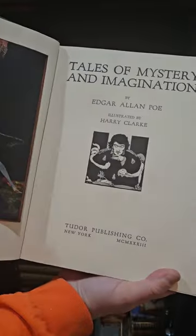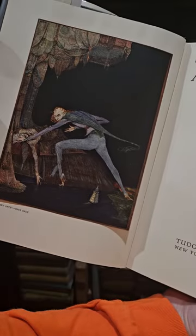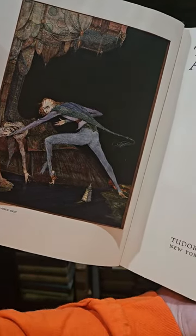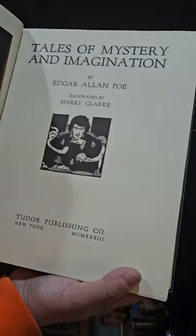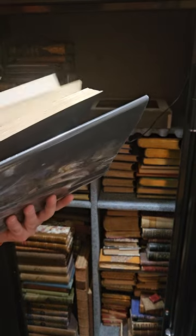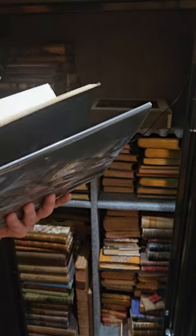Tales of Mystery and Imagination by Edgar Allan Poe, illustrated by Harry Clarke. He has kind of a gory, grotesque illustration style. That one was published in 1933. See if I can show you some of the other spooky illustrations.